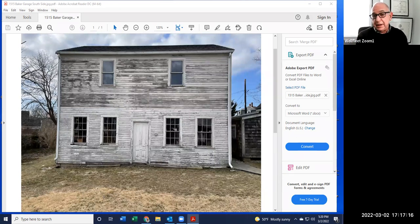So we can talk to the building inspector when it comes time to replace those windows up there. You're on the National Register. There can be exceptions made based on historic preservation guidelines.